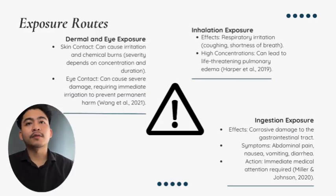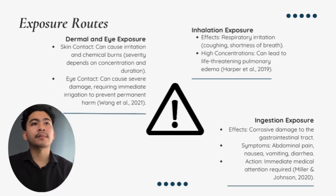Some of the exposure routes are through dermal and eye contact, inhalation exposure, and ingestion exposure. Through skin contact, it can cause irritation and chemical burns. The severity depends on the concentration of the nitric acid and the duration of the exposure. If it is through eye contact, it can cause severe damage, requiring immediate irrigation to prevent permanent harm.